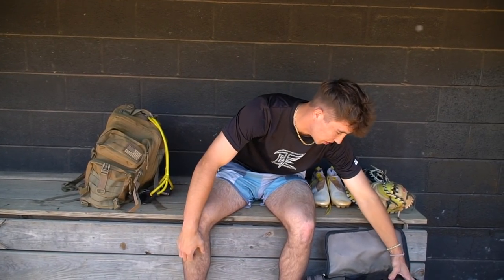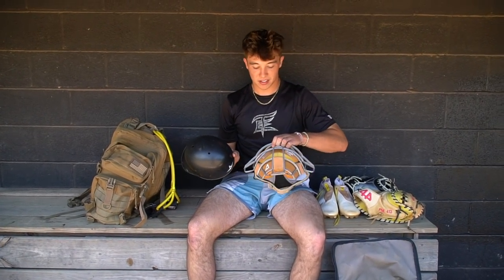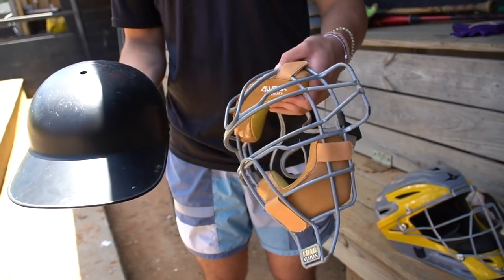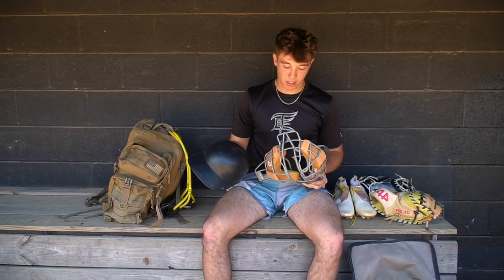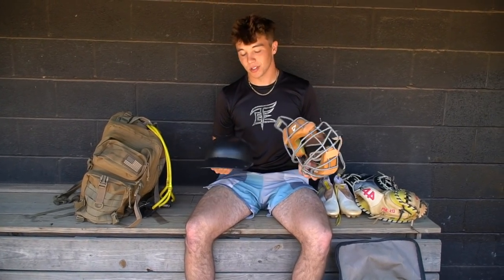And into my summer ball helmet, I got a two-piece All-Star skull cap and mask. Honestly, awful vision. I would not recommend it unless you're just trying to look drippy on the field. Honestly, just wear it for the cool pictures, and you know, a catcher wearing a two-piece is pretty valid. I'll rock it in summer ball. They won't let us wear it in high school, so I'll rock that one during high school games. But, you know, still looks cool, so I'm gonna rock it.